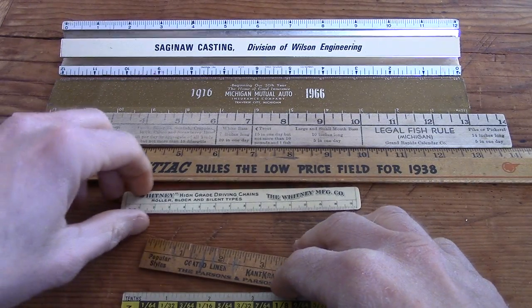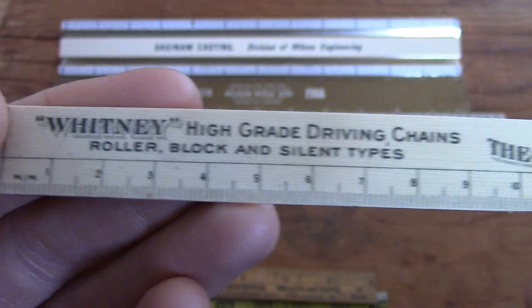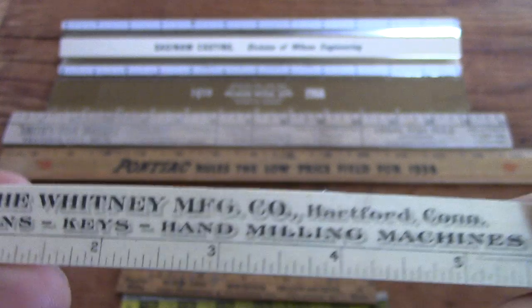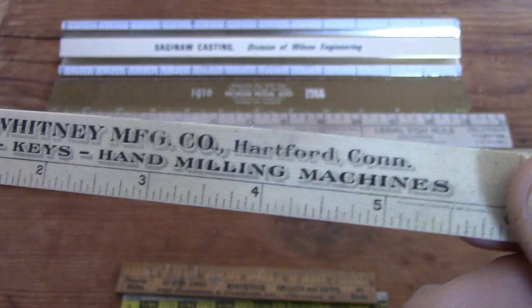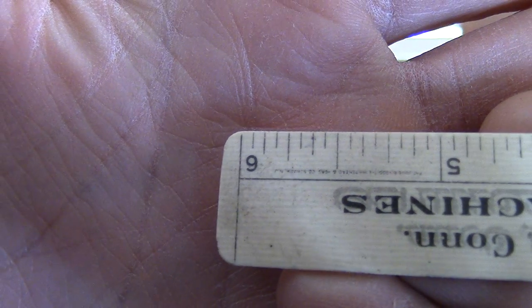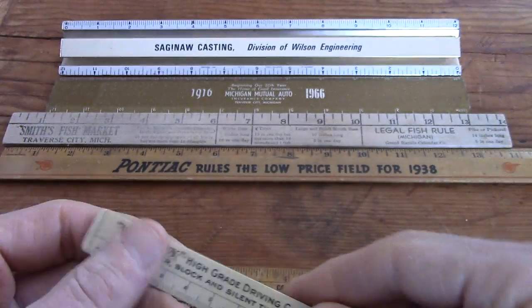And I got another one here. I thought this one was pretty cool. This is the Whitney High-Grade Driving Chains, Roller, Block, and Silent Types. The Whitney Manufacturing Company, Hartford, Connecticut. Chains, keys, hand milling machines. Again, a little 6-inch ruler. I can't remember what else it says, but again, just a cool little 6-inch ruler.